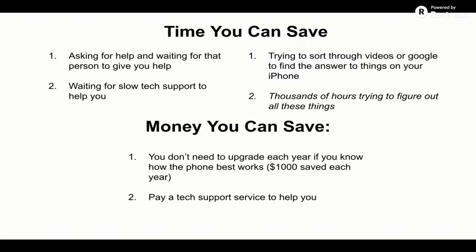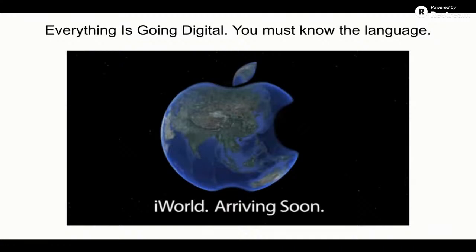As far as money goes, everyone, you don't need to upgrade each year if you know how the phone best works. Most people upgrade because they think it's going to give them some new special revolutionary thing, but at the end of the day, they had everything they needed. So you don't need to go buy a new phone each year for $1,000. So that's $1,000 you're going to save right away. Number 2 is, again, you don't need to pay a tech support service to help you. So that's probably $500 or $600 a year that you're not going to need to pay.